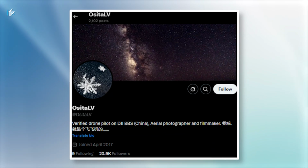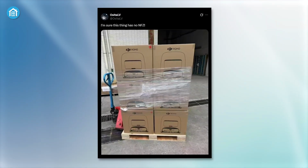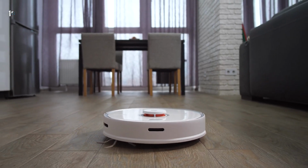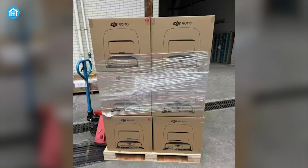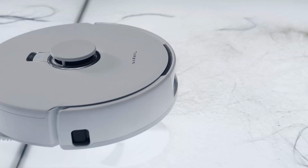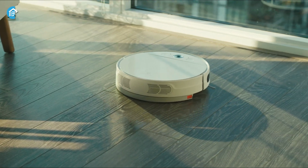Earlier this week, leaker Osida LV, well known for DJI scoops, posted a picture on X showing a pallet stacked with boxed DJI Romo units. Not a prototype, not a render. Actual product packaging, complete with what looks like a sketch of the vacuum and its docking station. So it's safe to say DJI isn't just toying with the idea. The Romo seems ready for retail.